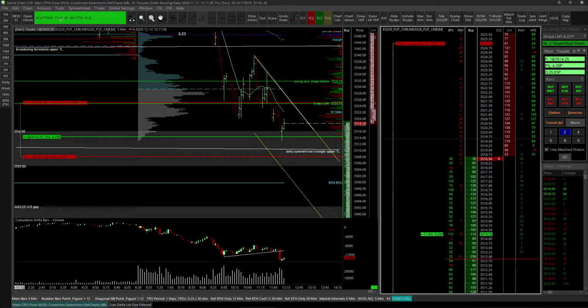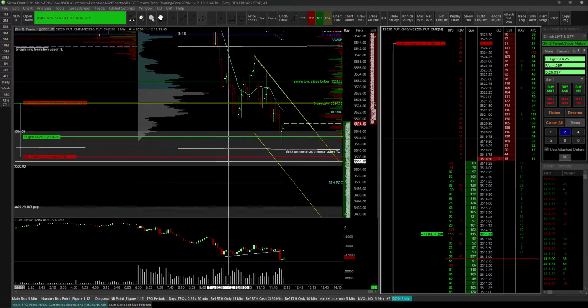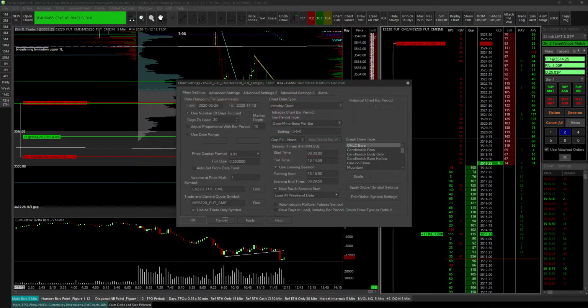In Sierra Chart, you can show ES's chart as your main chart, so you're going to see all the volume for ES, but actually execute on MES. If you go into the chart settings here, you enter in MES in the trade and current quote symbol field, and then use as trade symbol only. It'll show you all the data for ES, but actually trade on MES.